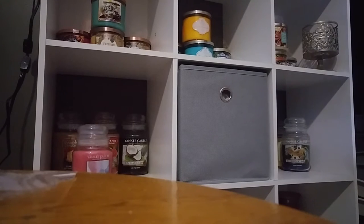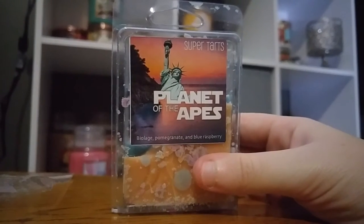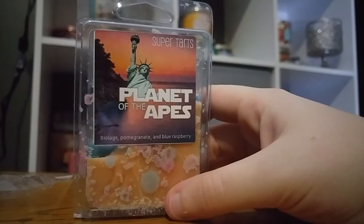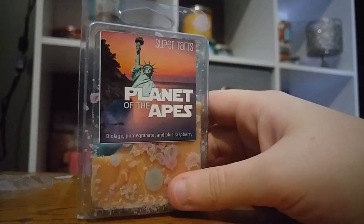And then, let's see, I melted Planet of the Apes in my bathroom. It's Biolage, Pomegranate, and Blue Raspberry. I have 3 cubes of this left. This one is just a really good Biolage scent. I mean, you definitely just get the Biolage the most. I don't really smell, it's fruity, but I feel like Biolage is just fruity in general. Yeah, so Planet of the Apes, it does really well in the bathroom.